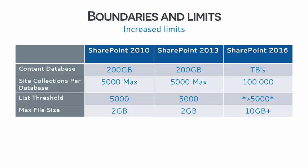Another one that's really popular for IT pros and users is the max file size. Before it was 2 gigabytes. Now the default limit is 10 gigabytes, which is 5 times more. However, that's not a hard-coded limit. That's a recommendation. I already tried to upload 15 gigs and it worked.